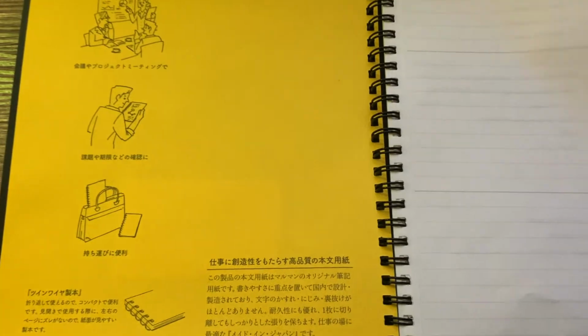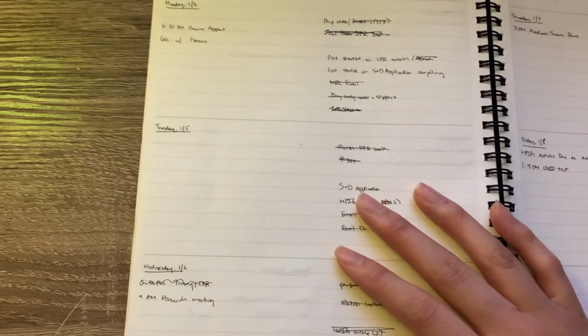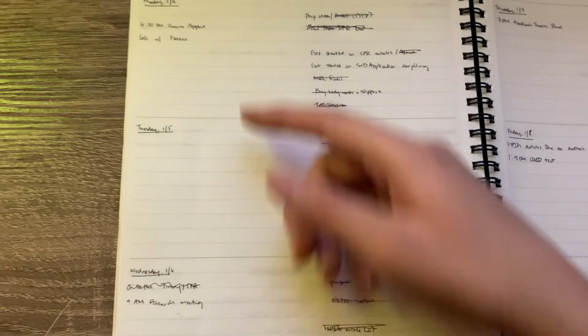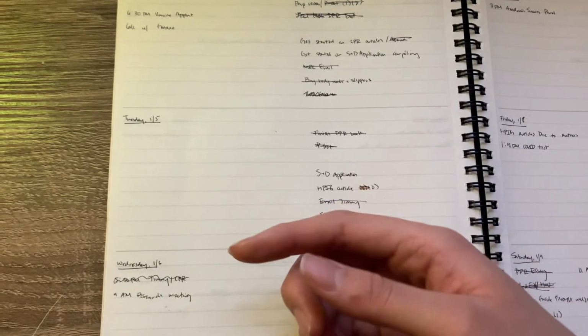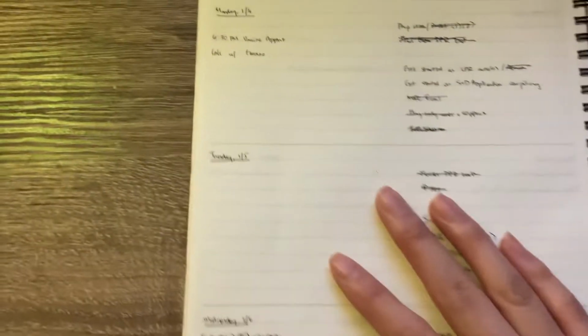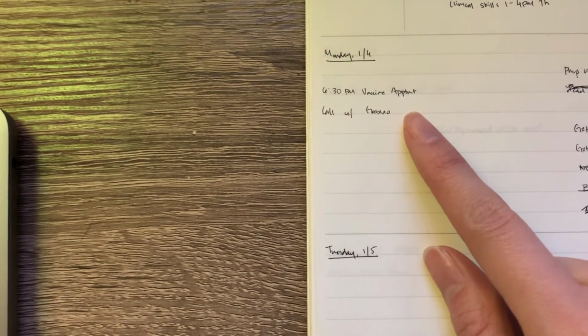So it's also kind of cheaper than buying a new planner every single year. So in terms of actual organization, I usually keep this column for things I want to accomplish this day, and I keep this column for things that are either due on that day or meetings that I have scheduled or things like that. So when you take Monday, for instance, I have my vaccine appointment at 6:30.